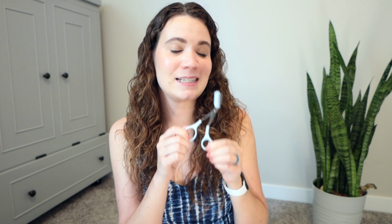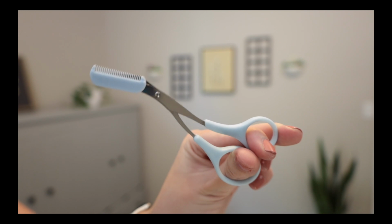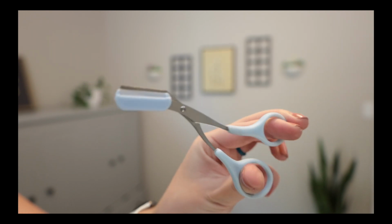We're getting even more random with this next one. I got these little eyebrow trimmer scissors. These were only 77 cents. And my eyebrows definitely grow and I like to trim them. Same with my husband as well. I trim his eyebrows for him. And so I got these little scissors that basically have a little brush on them and then you can cut as well.